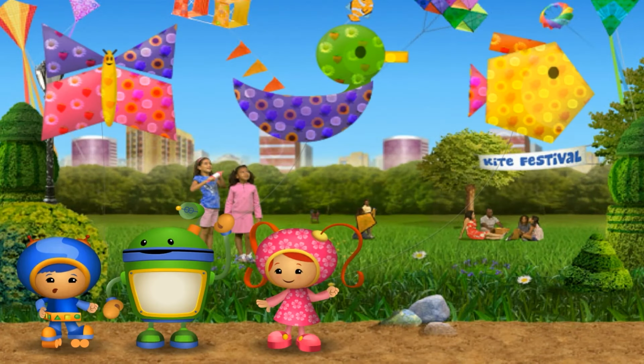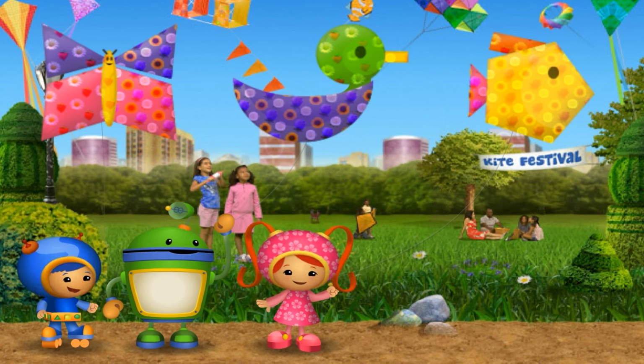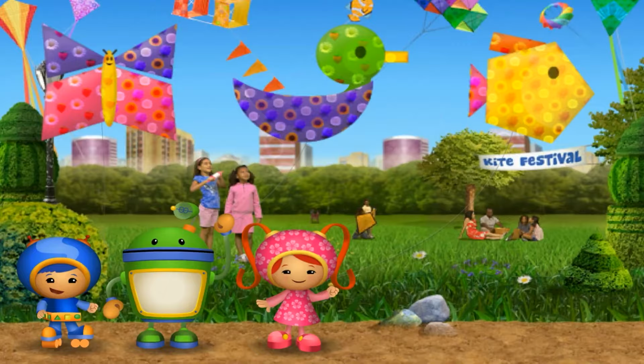Umi friend, look what you did! You found all the shapes we needed to build the kites! And you found all the patterns and helped me put them on! Those kites look umirrific! We're so glad you're on our team.